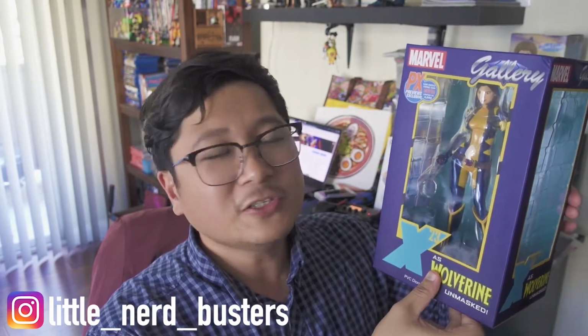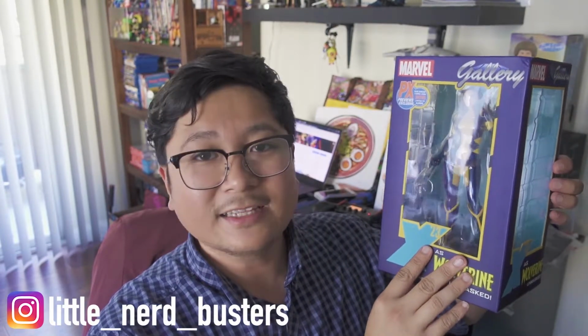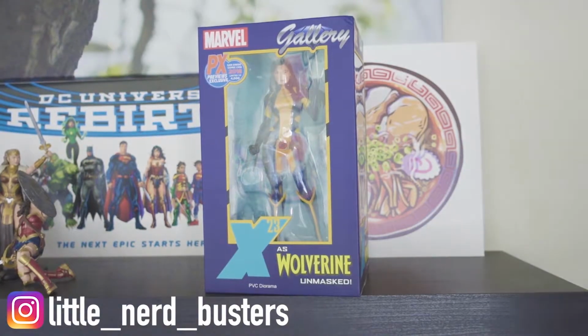And if you ever see anything from the Diamond Gallery that's an exclusive, don't line up for it because they have plenty. On Sunday, they still had a lot. There's no line. So I always know that, but I knew I had to at least get this one. One of my favorite characters, not enough toys made of her, especially in this suit.